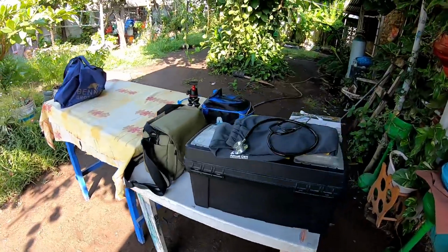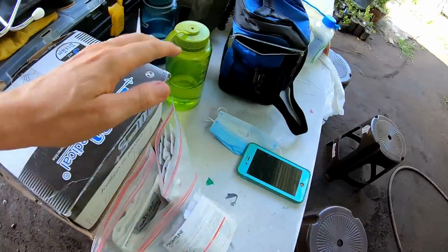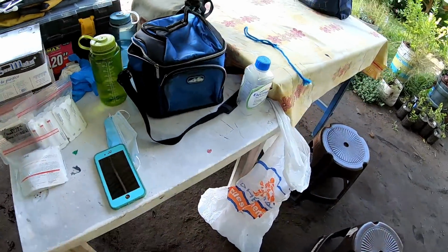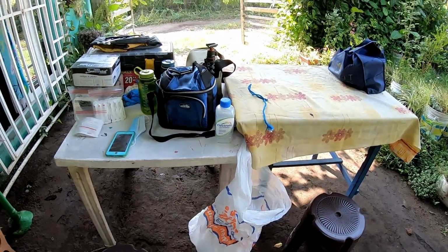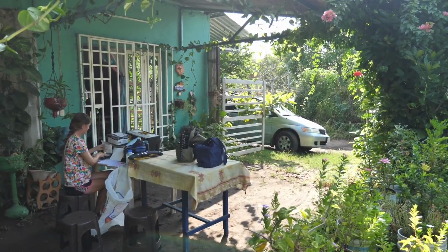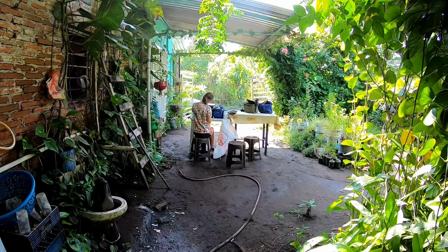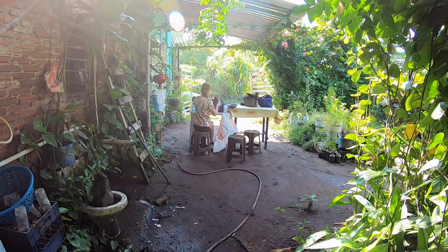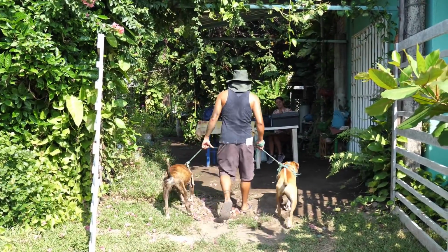Right, we've got ourselves all set up. Syringes, vaccines on ice, water bottles. We're ready to go. One of the deckhands at the marina lives in this house and offered their beautiful shaded yard to us for the campaign. They spread the word around town for us and put up signs.